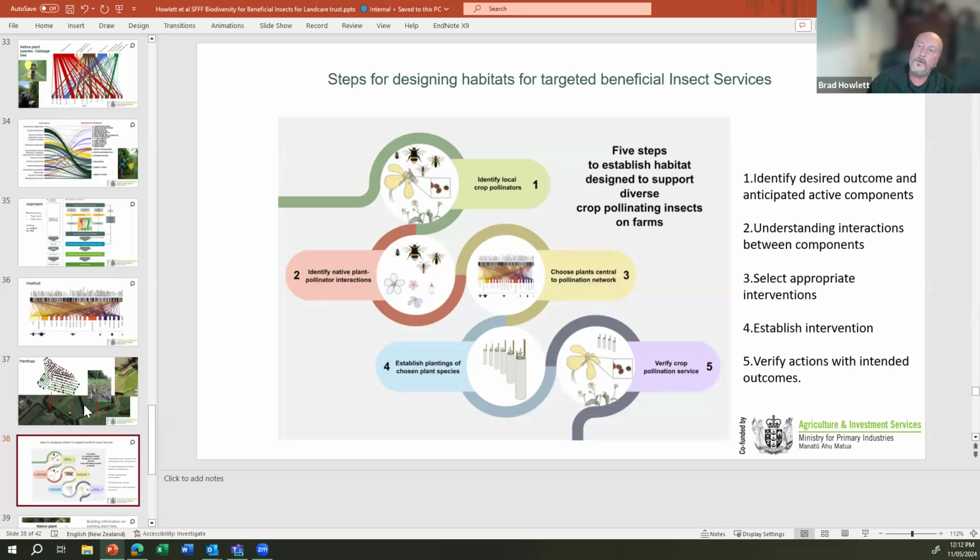Step 4 is what's your site like? So can you establish everything, or is your site limited? Do you need to consider plant species that are low growing because you've got overhead irrigation, for example? Is your site dry? So you're going to choose plant species that are best suited to that site. And step 5 is just to see, okay, are you improving yields? Are you controlling pests better?